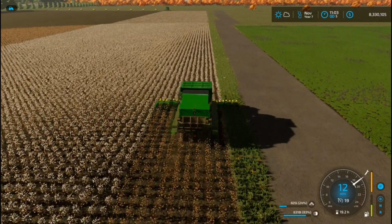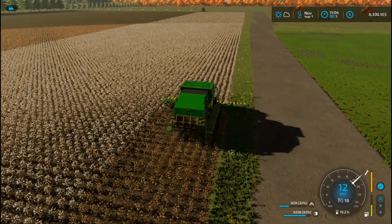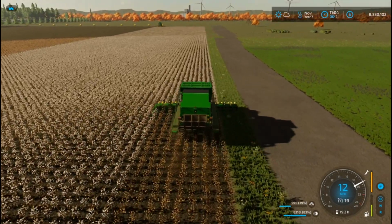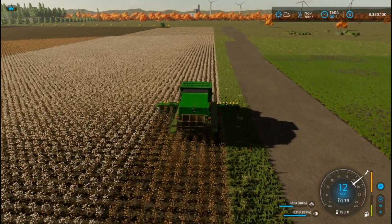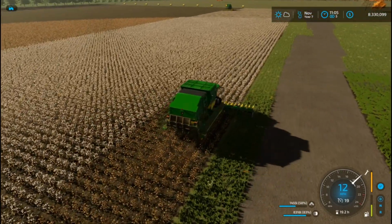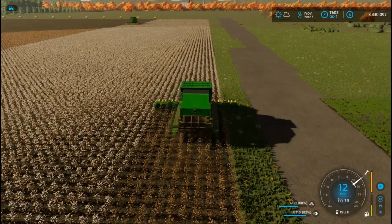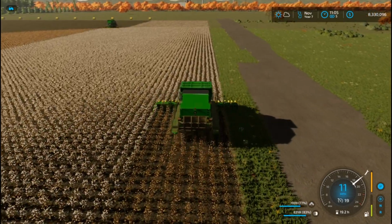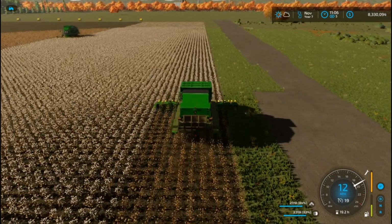1, 2, 3, 4, 5, 6, 7, 8, 9, 10 up here. I don't know how many we had on that other field. I see 10 right there for here, so I guess that's a plus. We get this one filled, I'm gonna go pick up the truck and come down here and load them up. And we're getting kind of close now.